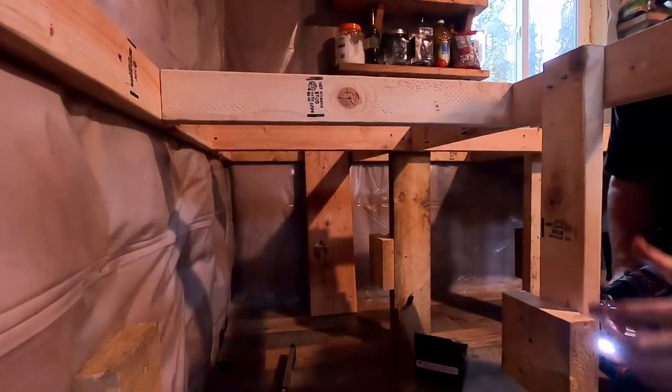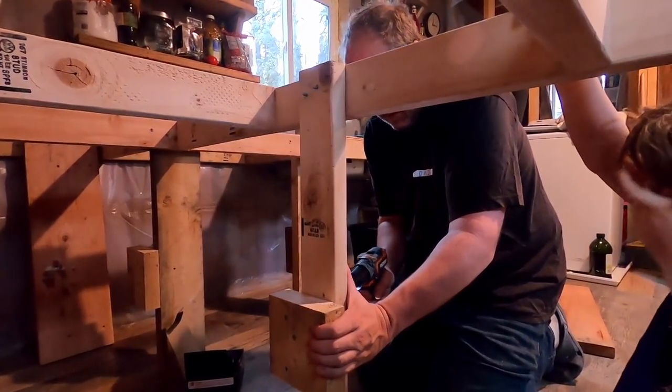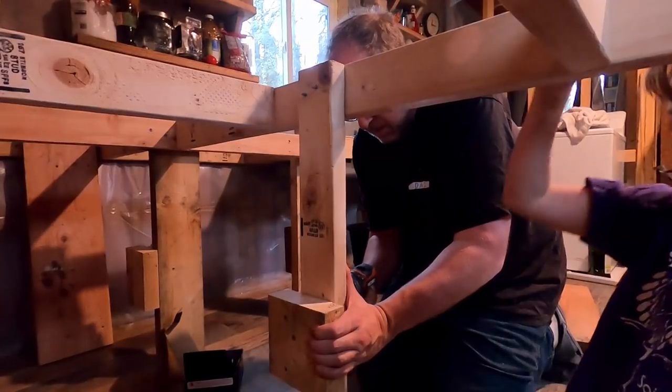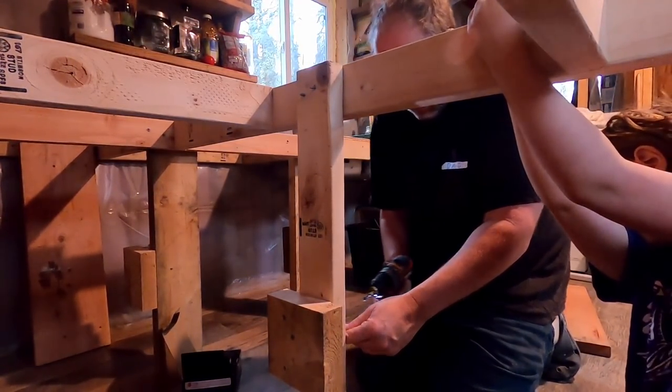I messed up. I put the screws in the other way, so they're kind of poking out this side. So that means when we're over here cooking or whatever, we could get scratched. And I don't want that.